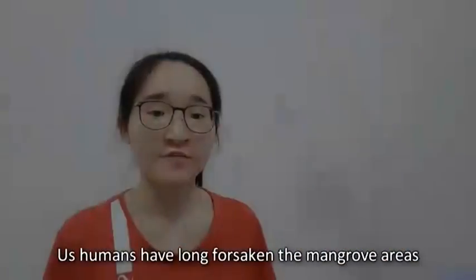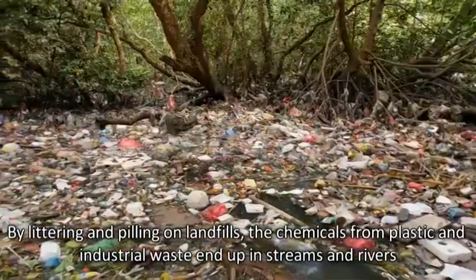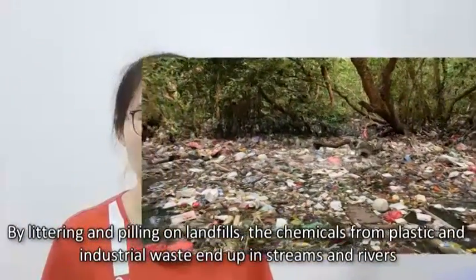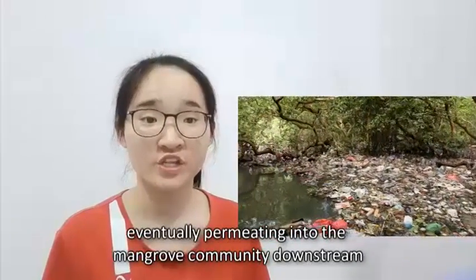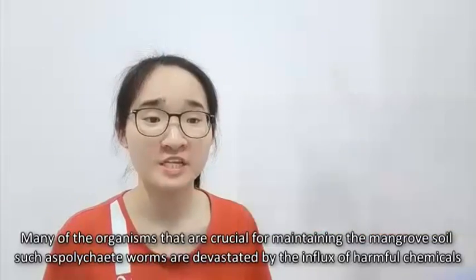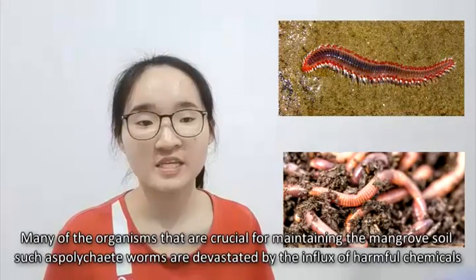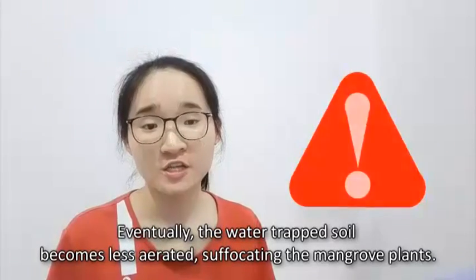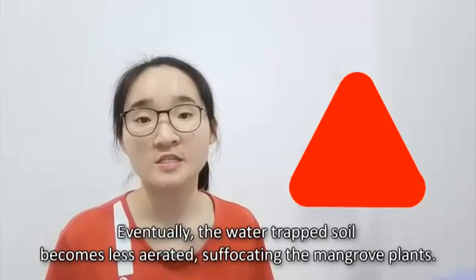Us humans have long forsaken the mangrove areas. By littering and piling on landfills, the chemicals from plastic and industrial waste end up in streams and rivers, eventually permeating into the mangrove community downstream. Many of the organisms that are crucial for maintaining the mangrove soil, such as polychaete worms, are devastated by the influx of harmful chemicals. Eventually, the water-trapped soil becomes less aerated, suffocating the mangrove plants.